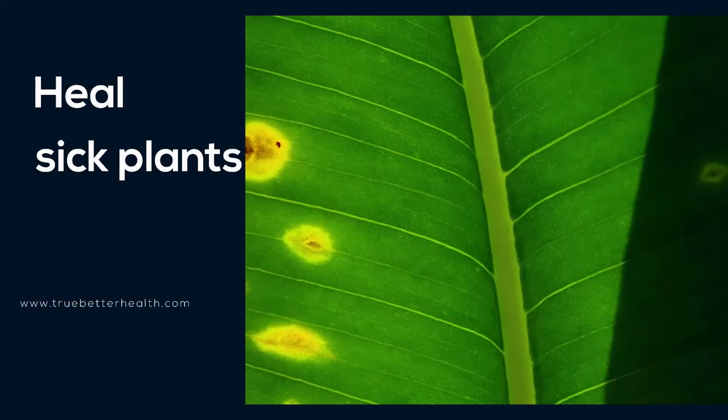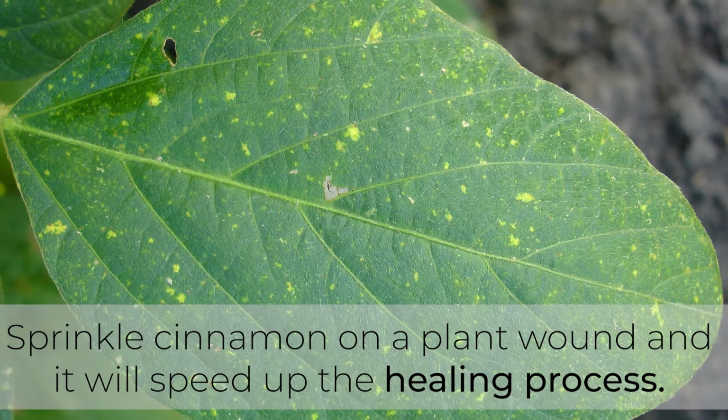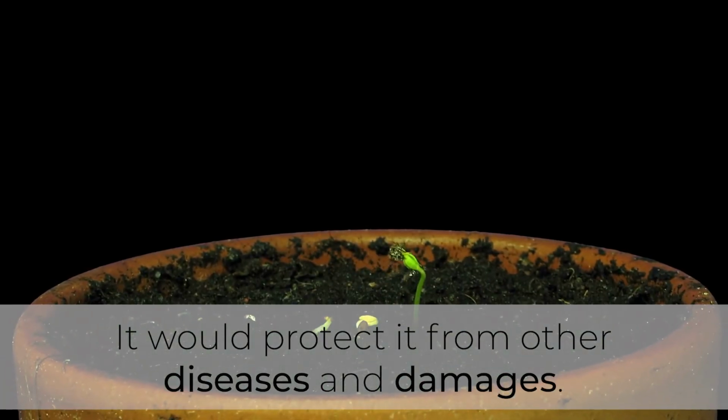5. Heal sick plants. Sprinkle cinnamon on a plant wound and it will speed up the healing process. It would protect it from other diseases and damages.